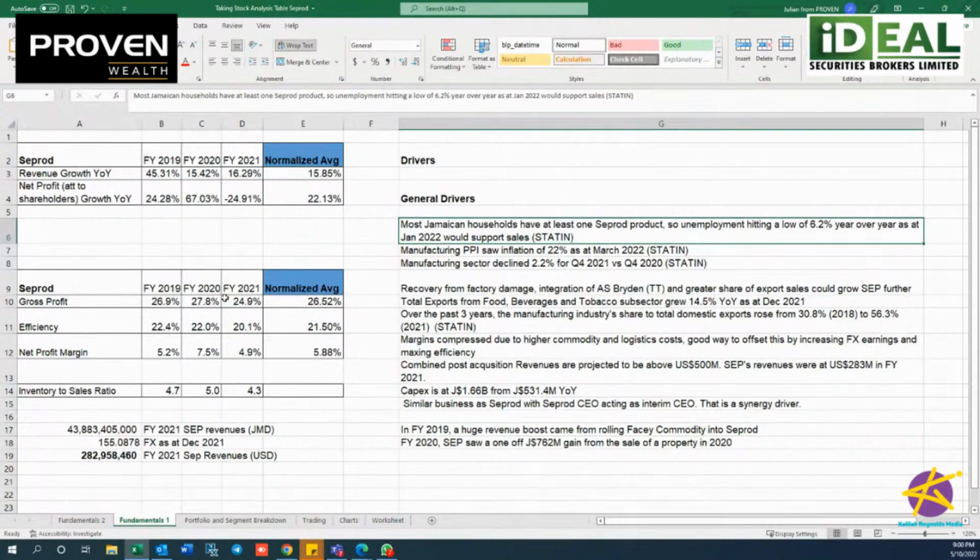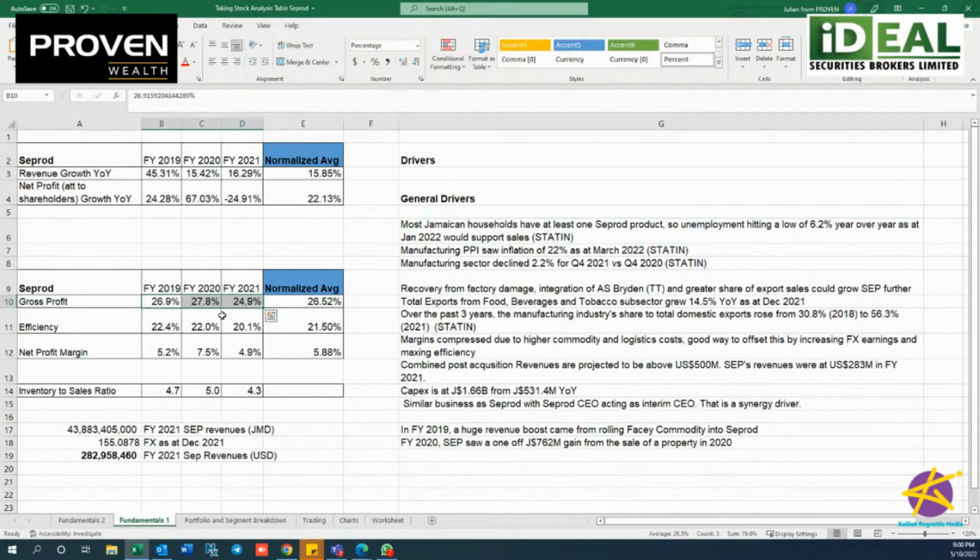Now, essentially, we want to look at margins again here. Gross profit margins have been declining because of the supply chain challenges for the business. But what Seprod has done to counteract this, they have done very agile inventory management. They've been stocking up on inventory so that they can forward buy and manage their pricing and be able to continue to offer their products at a reasonable price and in reasonable volumes, which is critical when you have a supply chain issue.